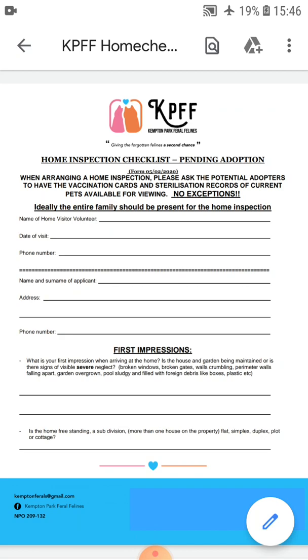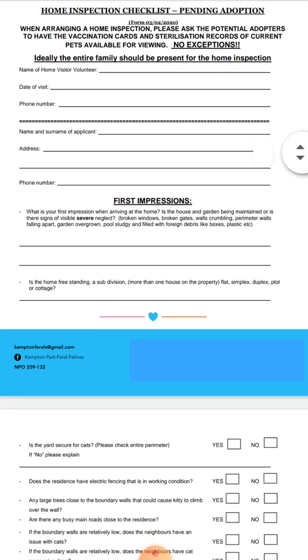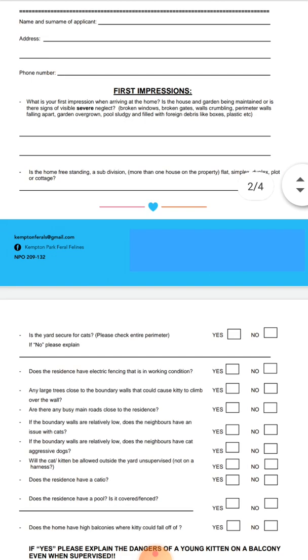First page, your details, name and surname of applicant. Please ensure that it is the same name and surname as on the adoption application. Then first impressions, what is your first impression when arriving at the home? Is the house and garden being maintained? Is there signs of visible severe neglect? Not talking about some paint peeling, you'll know when you see it.